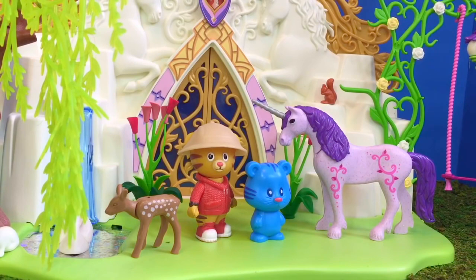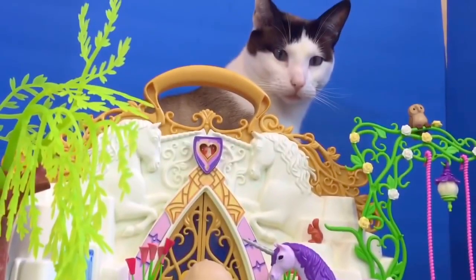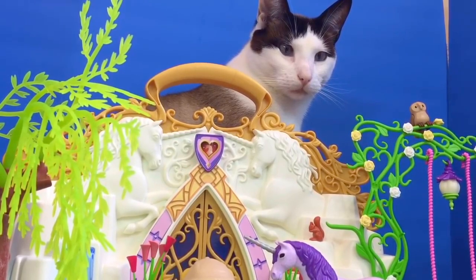Today Daniel Tiger and Tiggy are visiting the beautiful princess castle where there's a unicorn and look up there, even Kitty. Hi, Kitty.